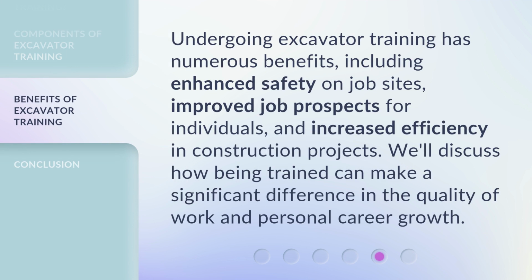Undergoing excavator training has numerous benefits, including enhanced safety on job sites, improved job prospects for individuals, and increased efficiency in construction projects. We'll discuss how being trained can make a significant difference in the quality of work and personal career growth.